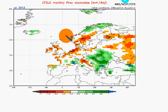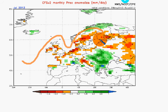Looking at the CFS version 2 forecast for precipitation, again it's indicating dry conditions. I'm using the orange pen to indicate dry conditions across many areas of the country and stretching through Central Europe too. So this would expect, again, high pressure originating from the southwest, and the southwesterly flow being more dominant across these western parts of the country, indicating some sunny weather in these areas. But the general theme is for dry weather stretching up from Scandinavia through Central Northern Europe to the UK as we go through July, as indicated by the CFS.